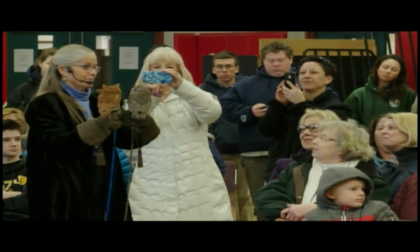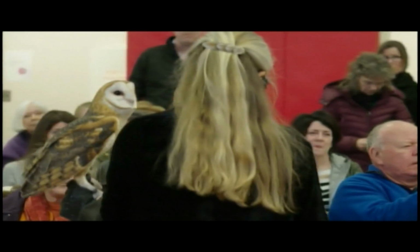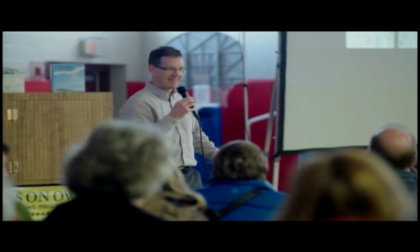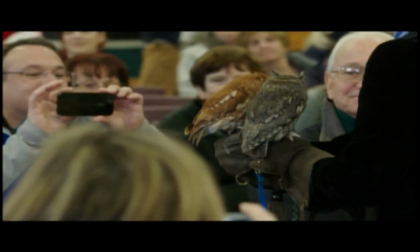The admission price helps us preserve more land, including wildlife habitat for our local owls. And we hope that folks who do get a chance to see these owls up close and come to our other events learn more about our land-saving work and how they can help us make a difference. Come on down, get a real up-close experience.